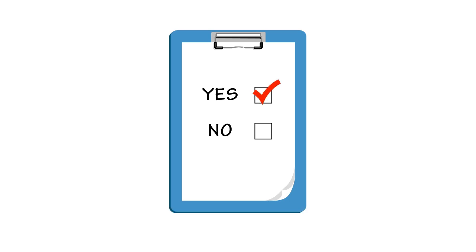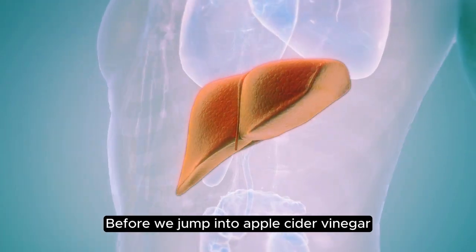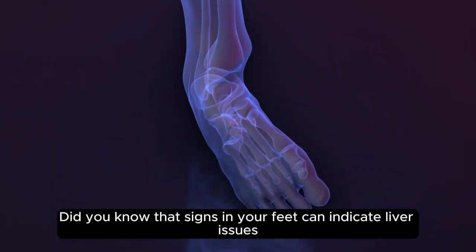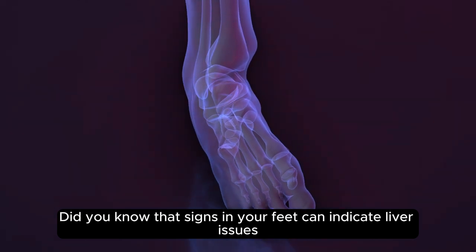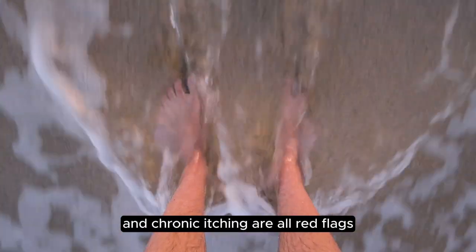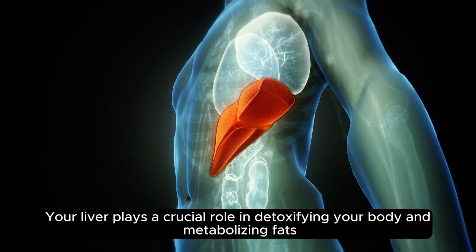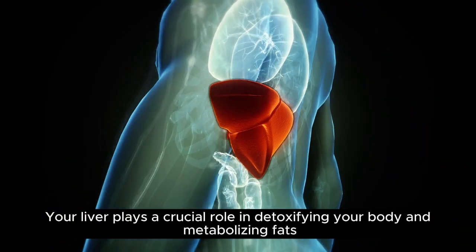Let's get started. Before we jump into apple cider vinegar, let's talk about liver health. Did you know that signs in your feet can indicate liver issues? Swelling, yellowish skin, and chronic itching are all red flags. Your liver plays a crucial role in detoxifying your body and metabolizing fats.